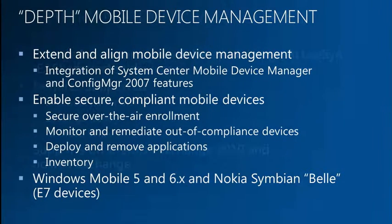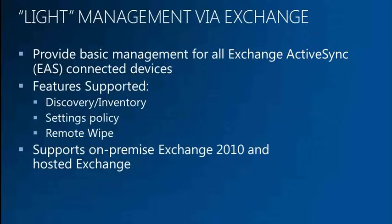With these other devices, when I talk about light management, we're talking about the Exchange connector. We've got some inventory and discovery information we get from Exchange. We can actually apply some lightweight policies, like for passwords, things like that. And then remote wipe, you can do just some settings policies, and we support an on-prem Exchange 2010 or Exchange Online. So you can get a pin on your iPhone now.